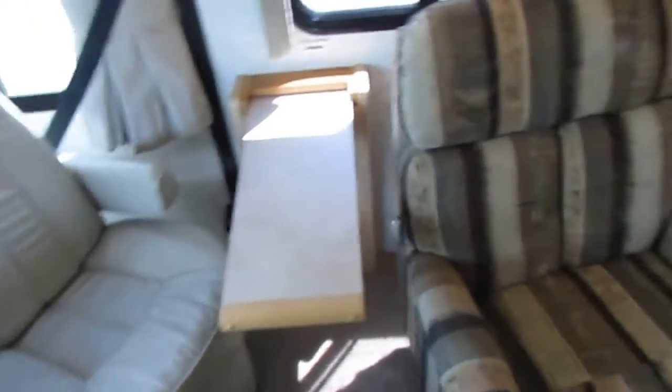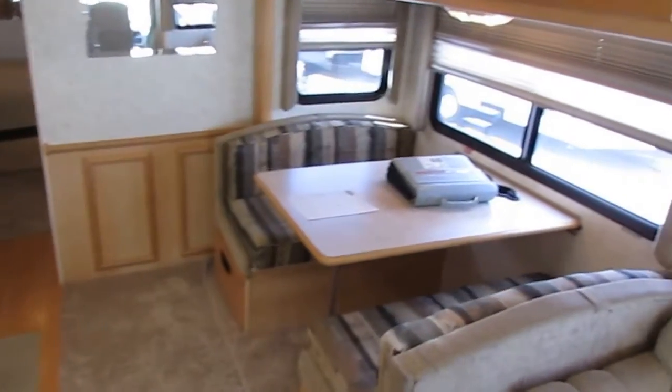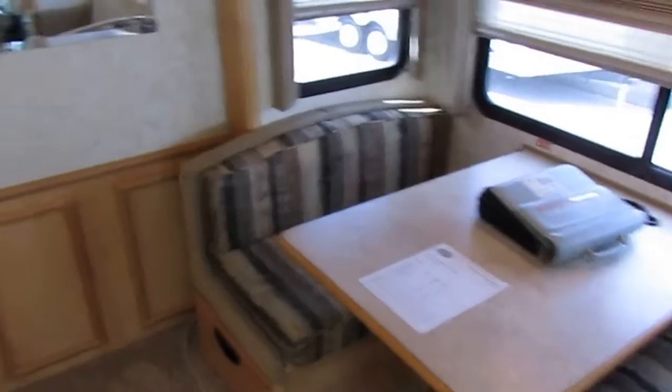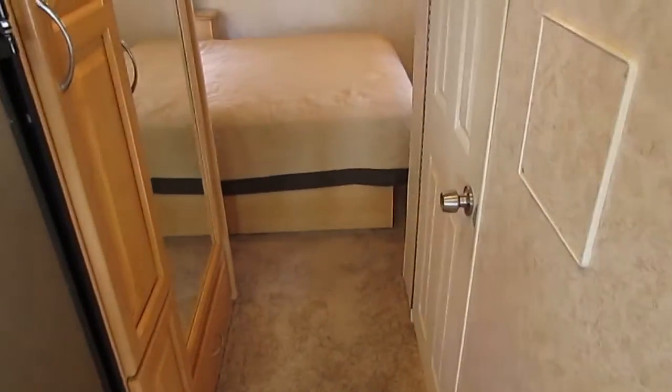Of course, the dash air blows well under 40. I mean, it's a nice motorhome, folks. This is one of those deals that even if you buy it sight unseen, it's going to be well worth the money. It's several $1,000s under NADA.